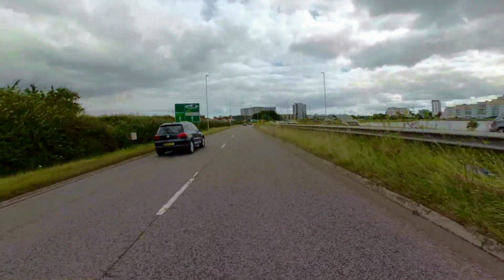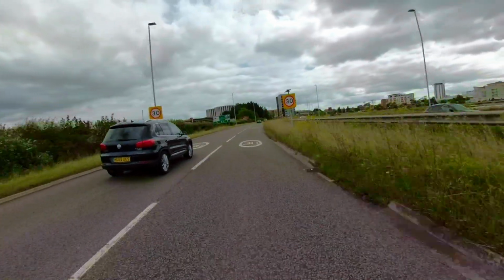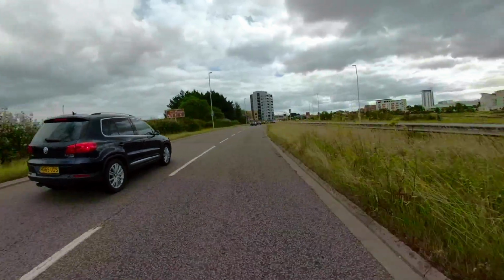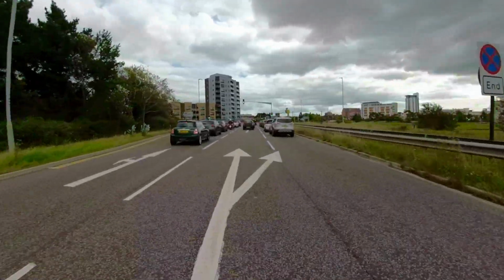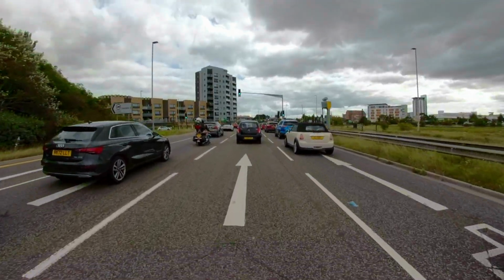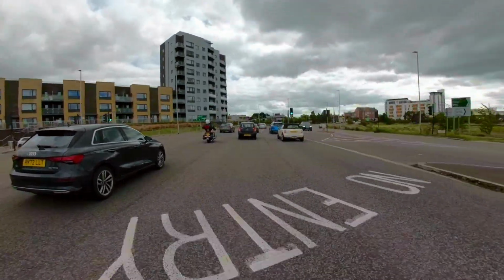So the next one says I need lanes 2 or 3. We've got 4 lanes here, lanes 2 or 3. So what's this lane going to put me into? So slowing it down, making sure we're doing 30 before the 30 sign back there. And we're already in lane 3, so that's good. We'll just stay where we are. So we know this is one of the lanes for town centre. Yeah, look at that. Motorcycle jacket and shorts. Dear oh dear. Okie dokie, so we're going to go straight on.